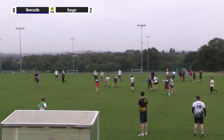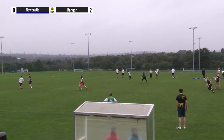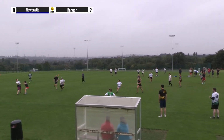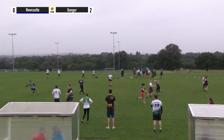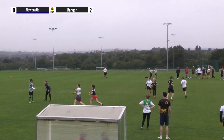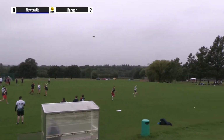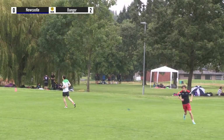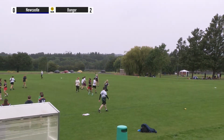So Newcastle poaching off the stack a little bit, forcing Bangor to work it between the handlers. So they move to this near sideline. Nice upline cut. Deep shot. Not there though. Opts for the reset. Not an awful lot of movement downfield. Goes for the deep shot. It's sailing high, and despite the two-handed catch attempt, this just drops below the hands of the intended receiver.